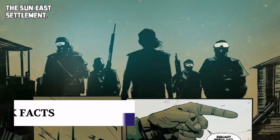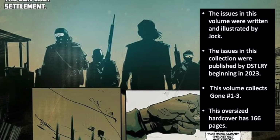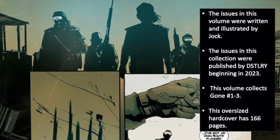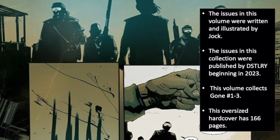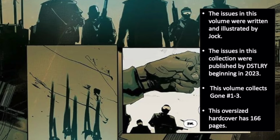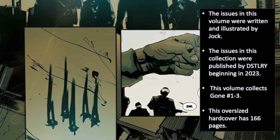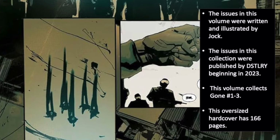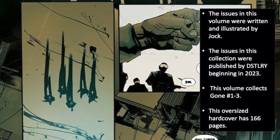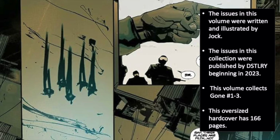First, some quick facts about today's collection. The issues in this volume were written and illustrated by Jock. The issues in this collection were published by DSTLRY beginning in 2023. As for what this collects, this volume includes Gone, issues 1 through 3. And finally, this is an oversized hardcover edition with nice glossy print paper stock, what appears to be a glued binding, and a total of 166 pages.